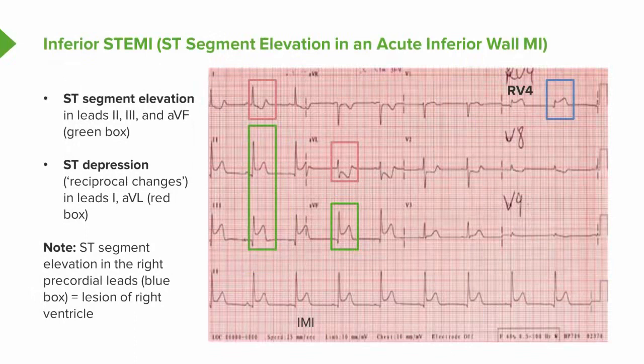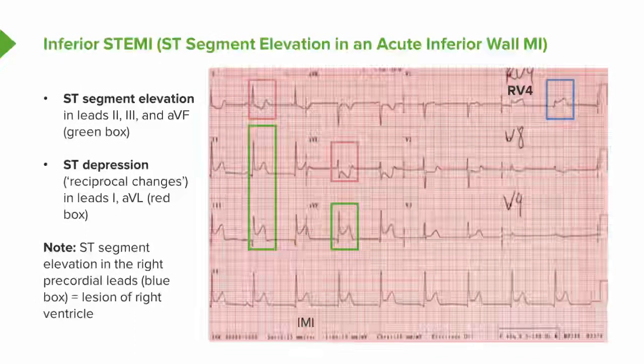When you see right ventricular involvement, it usually means a larger myocardial infarct, and the prognosis or the outlook is a little worse. It's more dangerous. Remember, I told you that there's prognostic information in the EKG, not just diagnostic information.